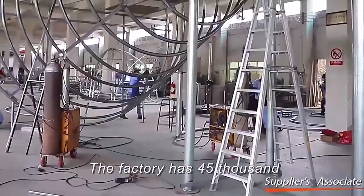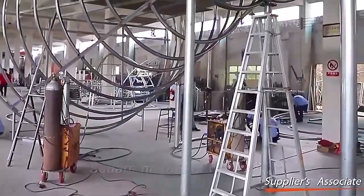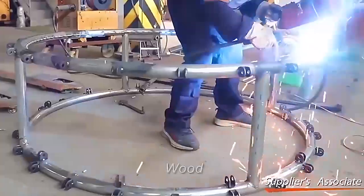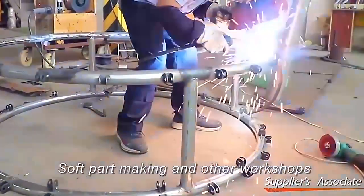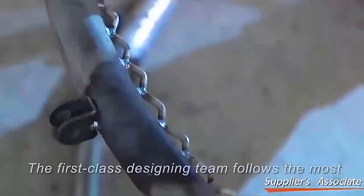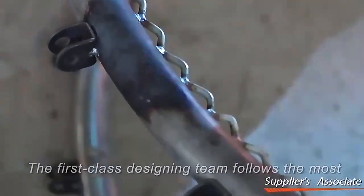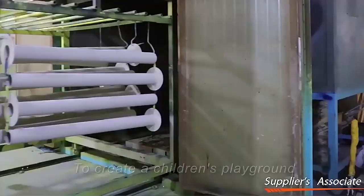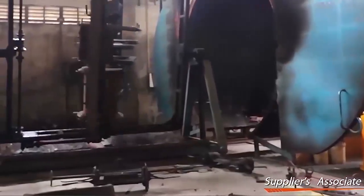The factory has 45,000 square meters of workshops, including metal, spray painting, rotomolding, wood, soft part making, and other workshops. The first-class designing team follows the most popular design concepts on the market to create a children's playground that is most suitable for kids.